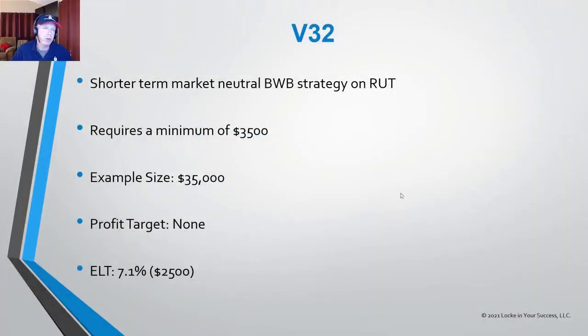Now the V32 is a shorter term market neutral broken wing butterfly strategy that we trade on the Russell 2000. It's actually a bit bullish bias. However, it is going to maximize its performance in upward trending marketplaces. If you were to trade it at its minimum size, it requires a minimum capital of $3,500. The example size we're going to deal with today is what we call a 10 lot, so it's 10 times our minimum size, and that is going to be a planned capital of $35,000.